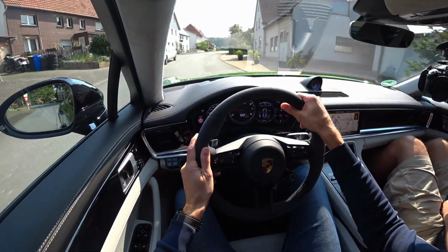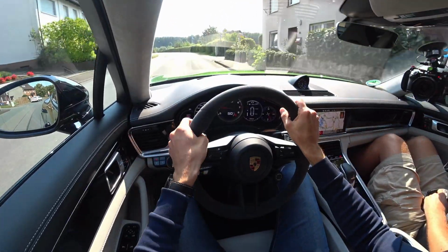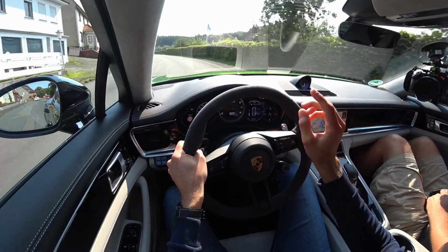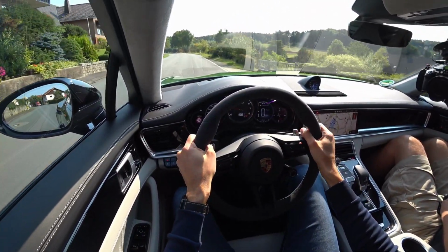Oh, stretch limo. Our limo is better, right? Yeah, but probably also more expensive than this one. Maybe like 4 times the price or something like that.